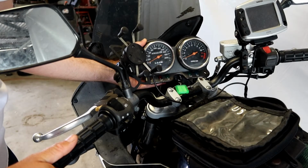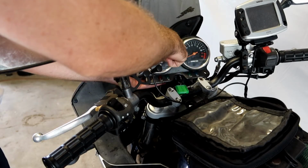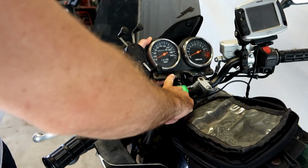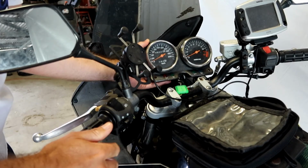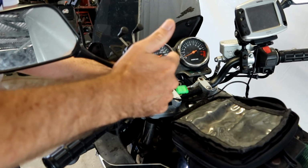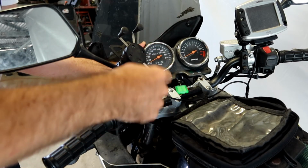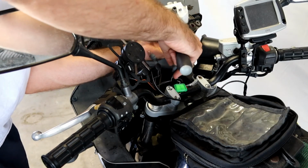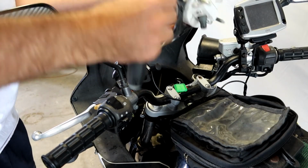Alright, so while we're doing these lights here, we're also going to repaint this surround because it looks a bit dodgy, and redo the little stickers for the neutral light and indicators and whatever. So we'll whip that off, paint it up, make it look awesome, and then get some new stickers to put down. Here she comes.